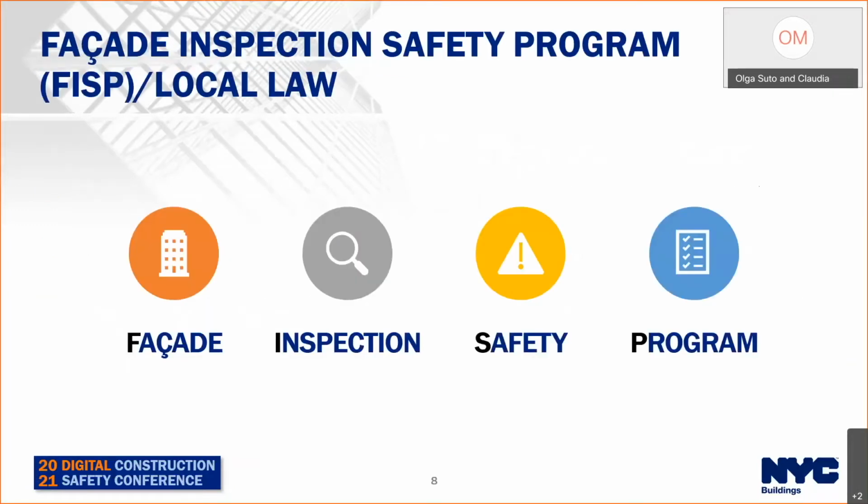As you probably already know, we like to use a lot of acronyms at the DOB. FISP stands for Facade Inspections and Safety Program. In a nutshell, that's what we do. Our job is to make sure dangerous and potentially dangerous conditions are identified and addressed before catastrophic failure happens.